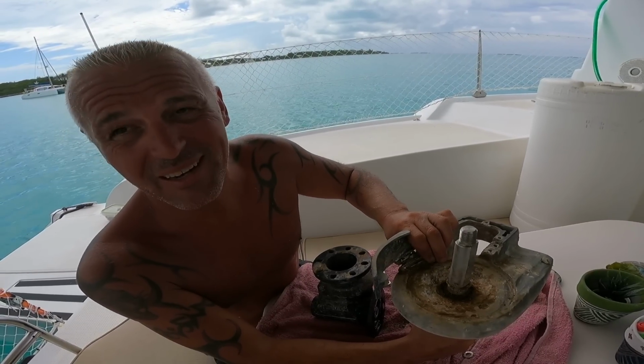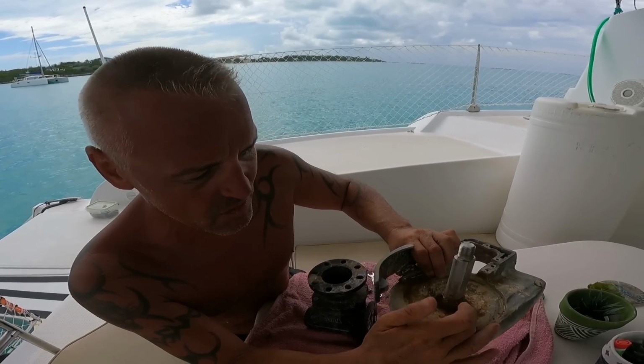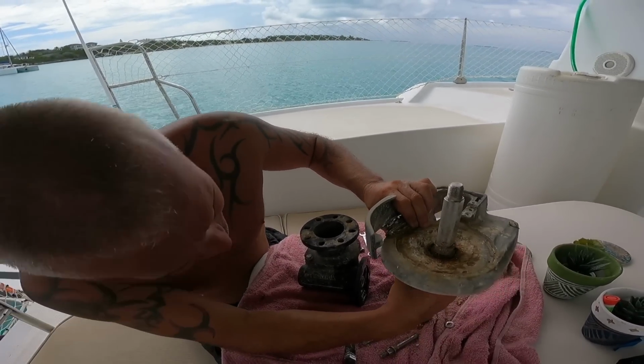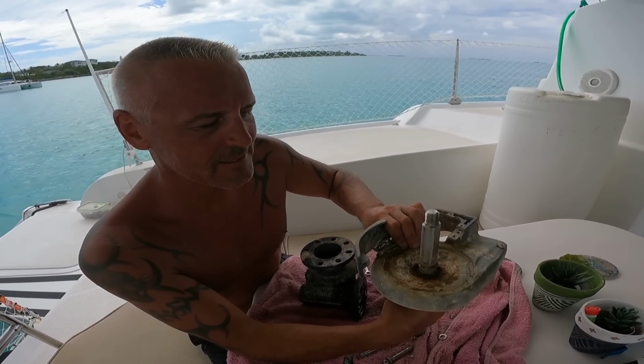I could probably get a new bearing here, but I don't know if I can get it out of this base. There's not enough meat left on it. Let me do a little bit more investigation and I'll get back to you guys.